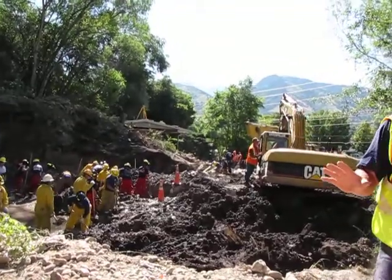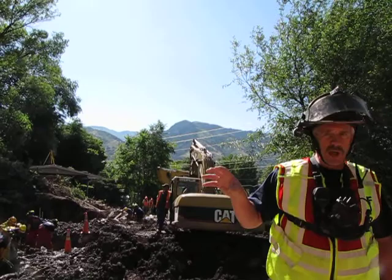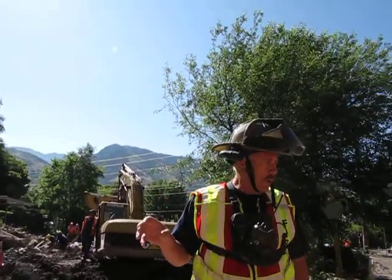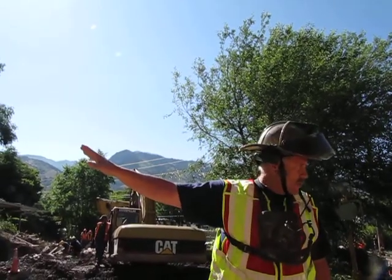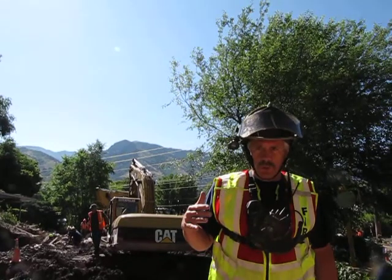We got to the point that the engineers simply stopped us. We had worked far enough into that mountain that they would not let us go any further. It was just too dangerous. If we moved any more debris, it ran the chance of bringing the rest of that hillside down on top of us. So that took us up to the second day.